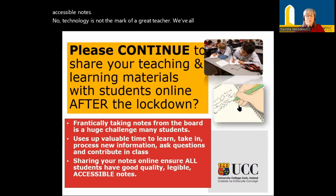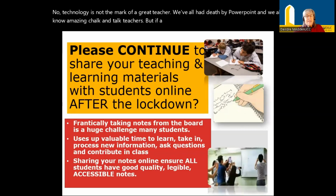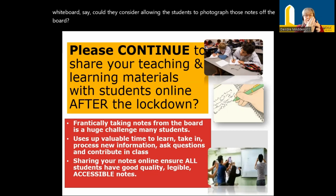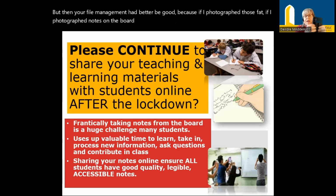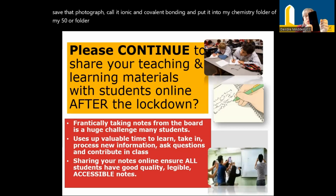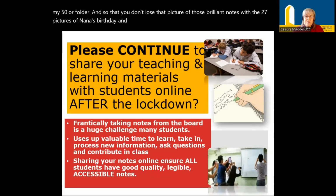Now, technology is not the mark of a great teacher. We've all had death by PowerPoint, and we all know amazing chalk and talk teachers. But if a teacher is putting fantastic notes up on a whiteboard, say, could they consider allowing the students to photograph those notes off the board? But then your file management had better be good, because if I photograph notes on the board on ionic and covalent bonding in chemistry, then I had better save that photograph, call it ionic and covalent bonding, and put it into my chemistry folder of my 5th-year folder. And so that you don't lose that picture of those brilliant notes with the 27 pictures of Nana's birthday and the 22 pictures of the match.